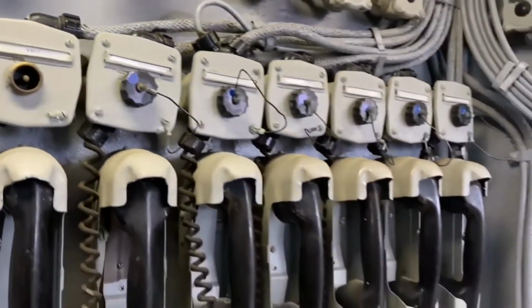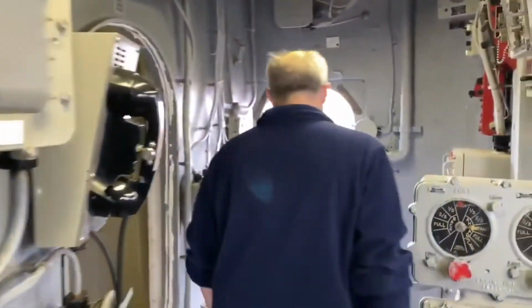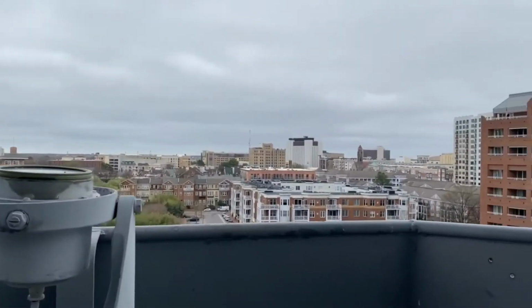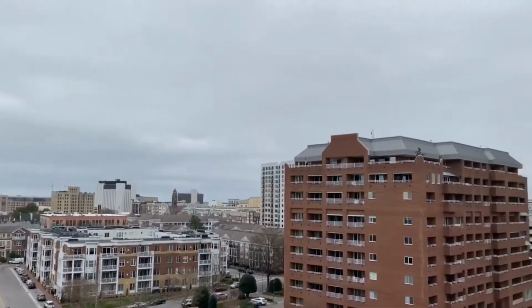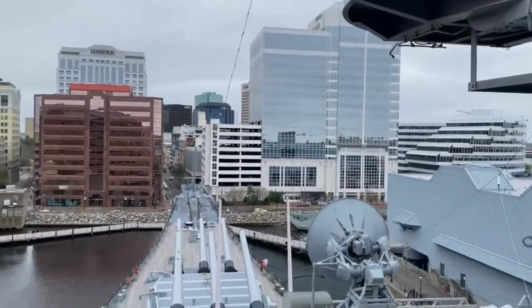So we'll step back out here, and again, just like the bridge has a bridge wing, we have a bridge wing up here as well. This is the 08 level navigation bridge wing. Out here on a nice day, the officer of the deck could be out here sunning himself and also giving commands to the helm and the lee helm. You can see we got a bird's eye view of the ship and also the city. Looking down below you, you got turret 1 in front and then turret 2 behind it.